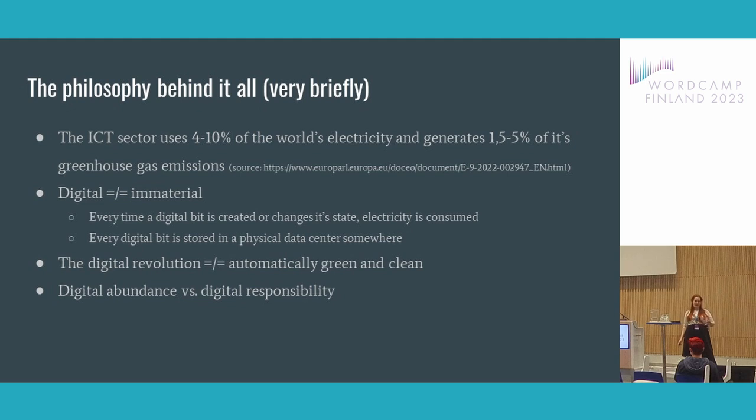But yeah, it's somewhere 4 to 5% of the electricity, 1 to 5% of the greenhouse gas emissions. And this particular number came from the Europarlament's, what would you call it, some kind of an act or a question that they had, which was based on a study. I have the link right there. I can't remember the specifics either. But yeah.